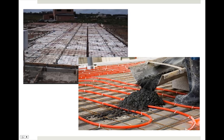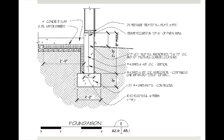Here you can see a concrete slab being poured, and these pipes are actually to pull heated water through, so you can heat the floor. This is a really sustainable way of actually heating your interior. And then here's a foundation that's ready to be poured with the concrete or the metal rebar.